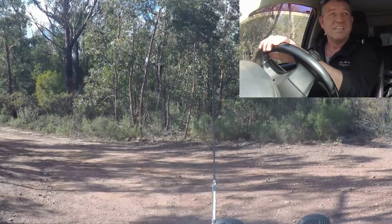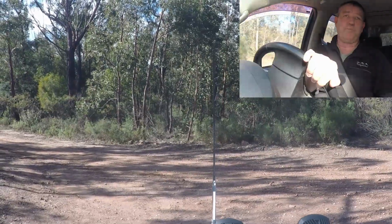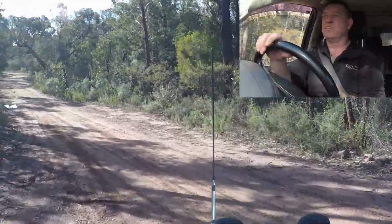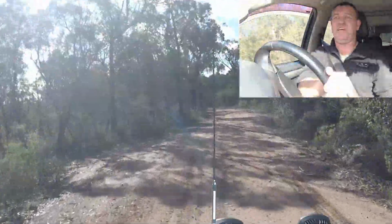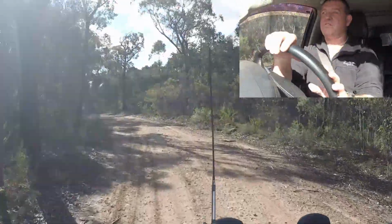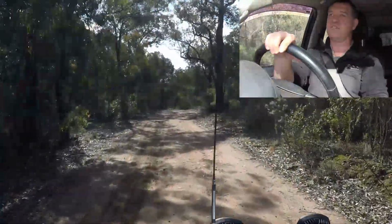Oh, so that was Huggets Lookout. Absolutely spectacular views of Huggets Lookout and out over the Avon Wilderness down there. So, yeah, very well worth coming down here and having a look at that. Just sensational views. So we'll go and have a look at Pearson's Lookout and have a look at some of the views there that are just absolutely superb.